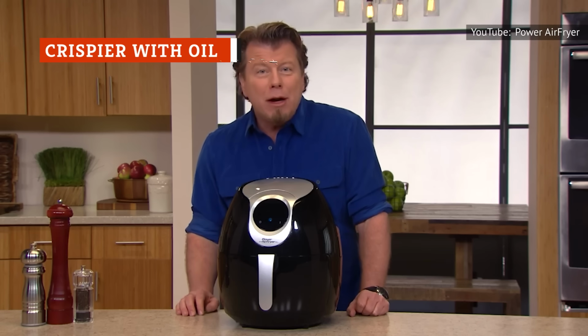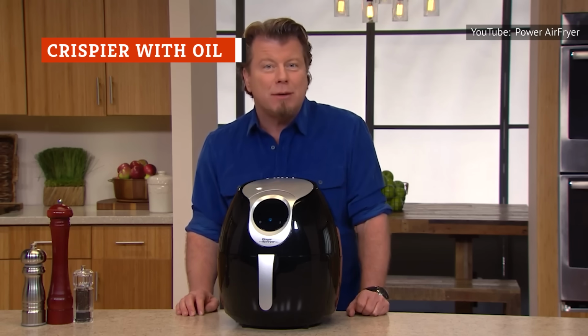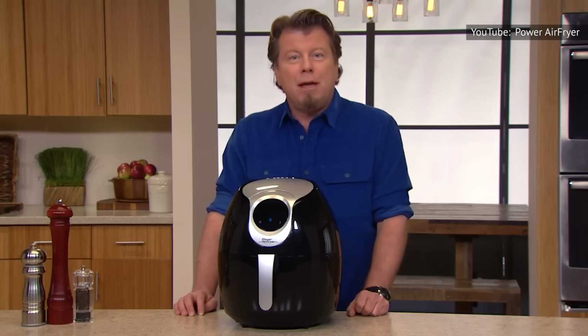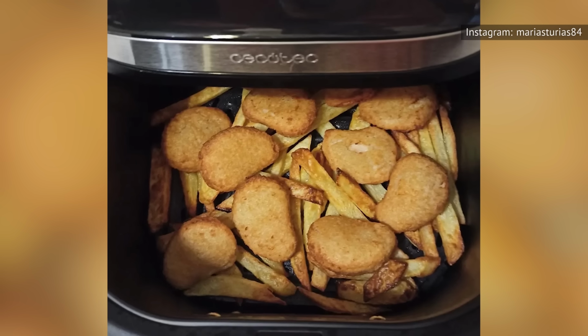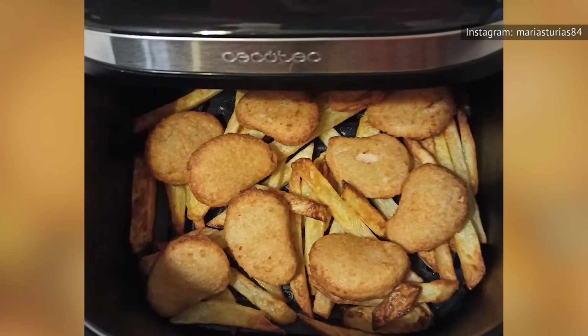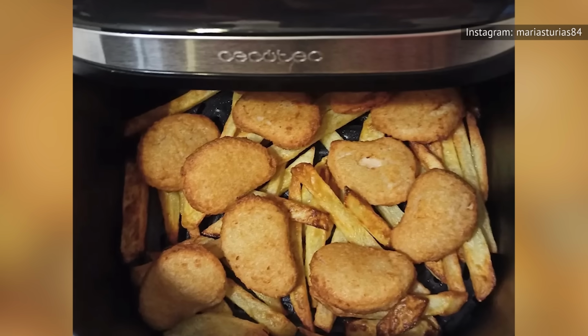You already know that you shouldn't mist your food with cooking spray while the basket is in the air fryer. That's just asking for a huge mess. However, that doesn't mean you should be afraid to add more oil during the cooking process at all. And just a small amount of oil can make a huge difference when it comes to using your air fryer. Try adding more oil to your food halfway through the cook time.